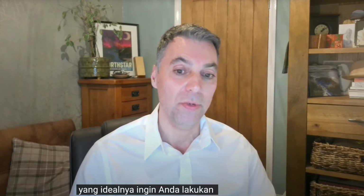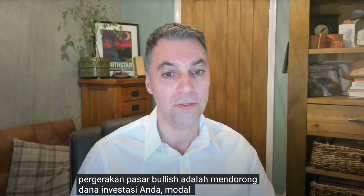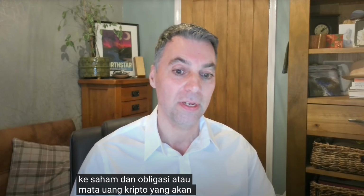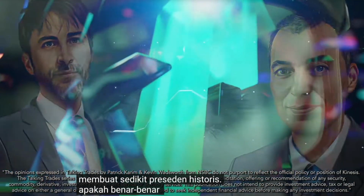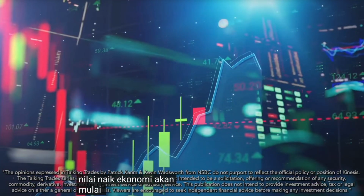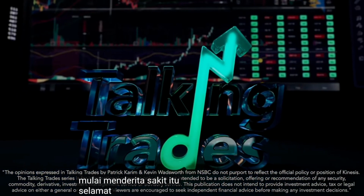What you ideally want to do in any kind of bull market move is push your investment funds, your capital, your NAV, towards the stocks and shares or cryptocurrencies that are going to make the greater percentage gains. We're setting a bit of a historic precedent here. Was it really that event that caused the rally to go up? The economy is going to start suffering pain. That's going to be bonkers.